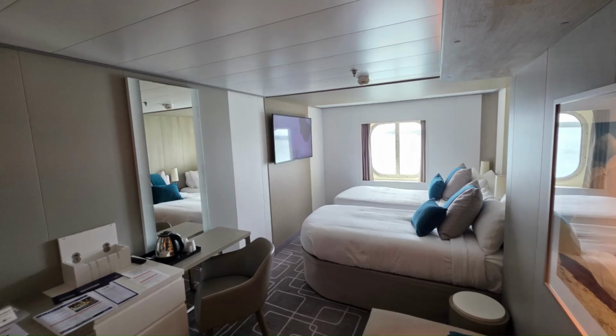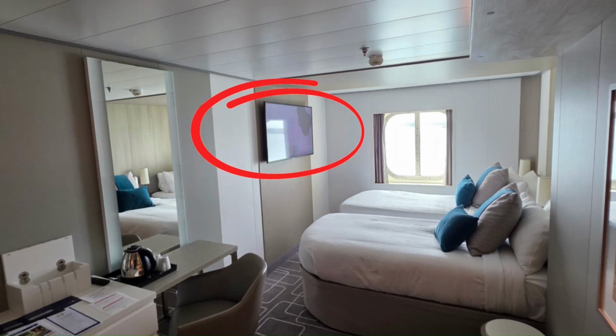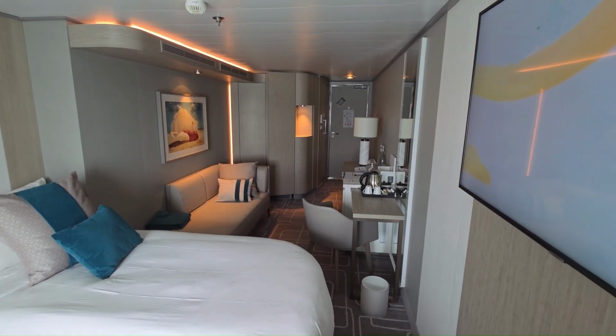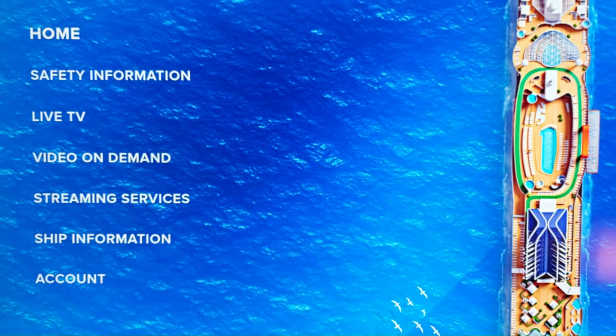Let's look at one last feature of the cabin before we go and explore the bathroom. And it's right here. Your TV is interactive, meaning that it can deliver not just streaming channels of programs and films, but also on-demand entertainment and information about the ship and your cruise. The home screen menu lists the options for exploring more through your TV. Probably the most useful function for us, and for you, is being able to view the details of what you've spent on board through the account section.